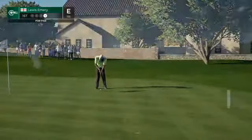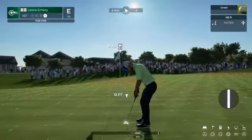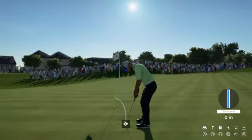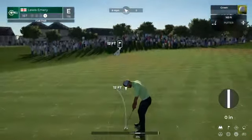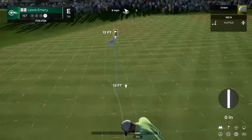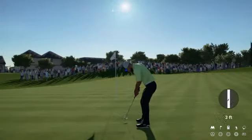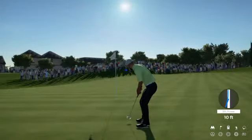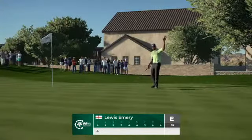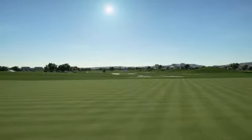Well, this would be a great par putt if he can make this. It's on a great line. Oh, wonderful effort. Confirms the par. Starting the round at even par.